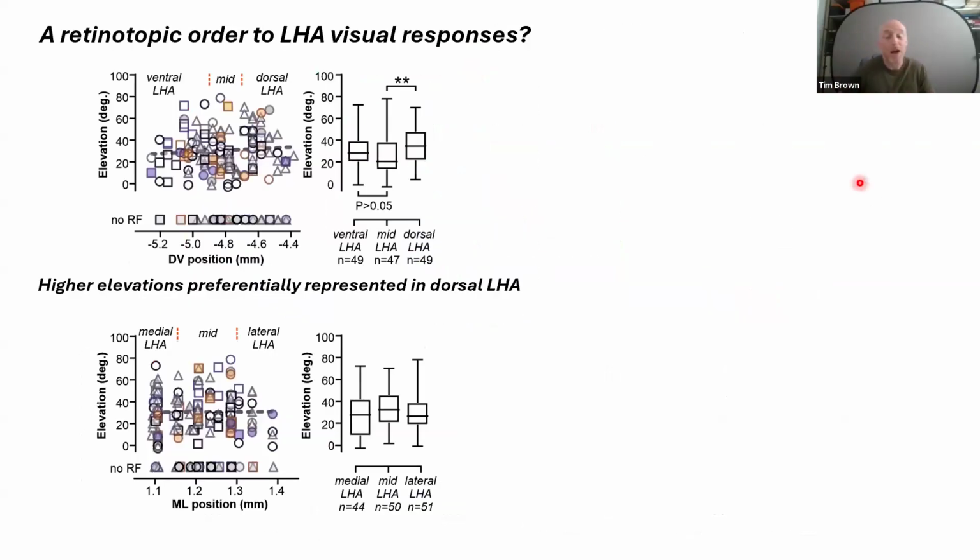Interestingly, we also found some kind of anatomical order to where the cells' receptive fields were, some relationship between where in the LHA the cells were located and where their receptive fields were in visual space. In particular, there was a trend so that cells in the more dorsal parts of the lateral hypothalamic area tended to have receptive fields at higher elevations than cells in more ventral parts. There was no detectable variation on the medial to lateral axis. This somewhat resembles what you might see in more conventional visual areas, where there is obviously a very strong retinotopic order to retinal projections, but it's pretty crude in comparison.